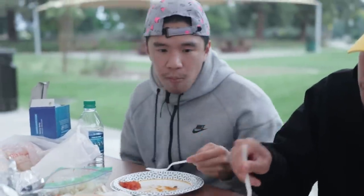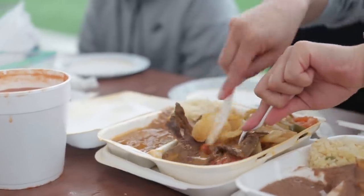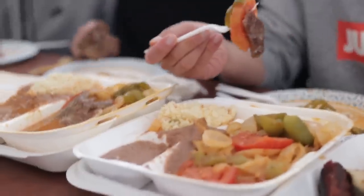Here's what I like about this dish also, and I like pupusas a lot, but I do enjoy, after eating a bunch of pupusas, this is more stewy, it has less carbs, it has less of the cornmeal, less cheese. I was getting a little tired of the cheese a little bit, I gotta admit.